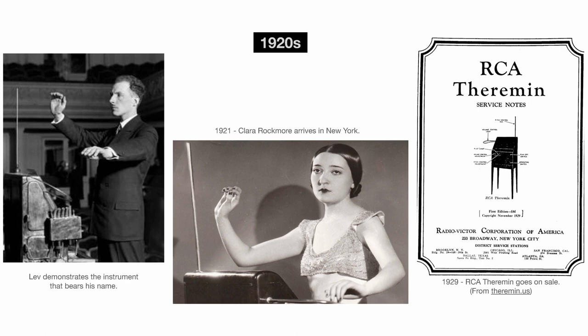In 1929, RCA, the Radio Corporation of America, decided that the theremin might earn its place as a concert instrument of the future, grabbing market share from the rare American household that was wealthy enough to own both a piano and a radio. Keep in mind, this preceded the widespread adoption of the record player. They began producing a commercial model, the aptly if boringly named RCA Theremin, which cost about $230, over $3,000 in today's dollars.